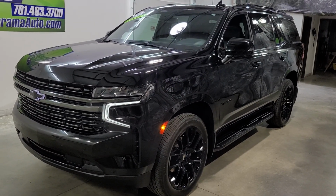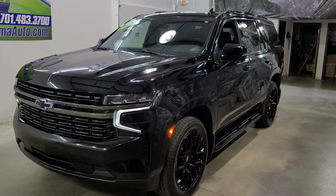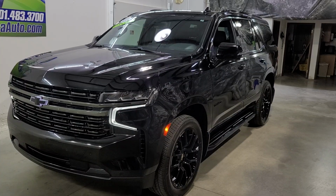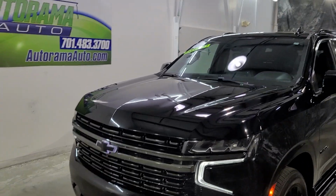One owner, clear Carfax, third-party inspection, balance of factory warranty. You can upgrade that warranty very reasonably in our finance office.